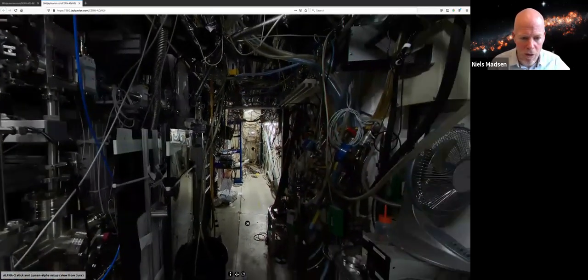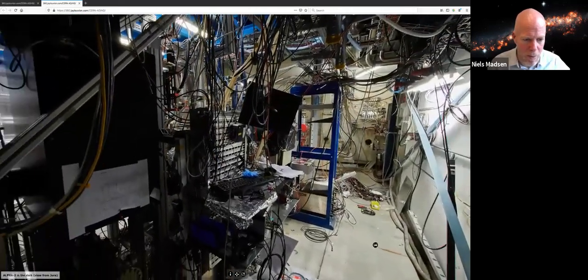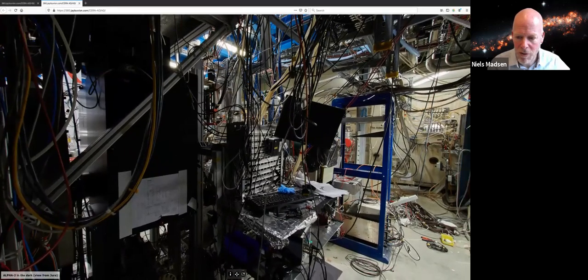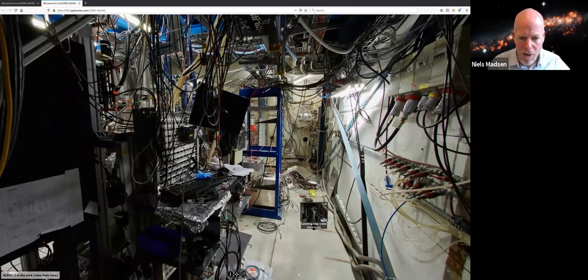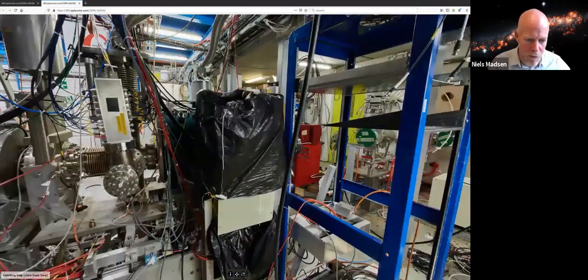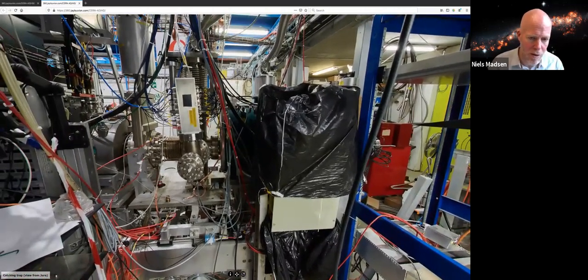And then we go through this dark tunnel here. This is where all the laser stuff comes in. There's another black box here. You can just see the light between, not so much to see here. And then we come down to the beginning of the experiment. So this is where we trap the antiprotons in this green thing. We'll see it a bit better from the other side. It's called the catching trap.